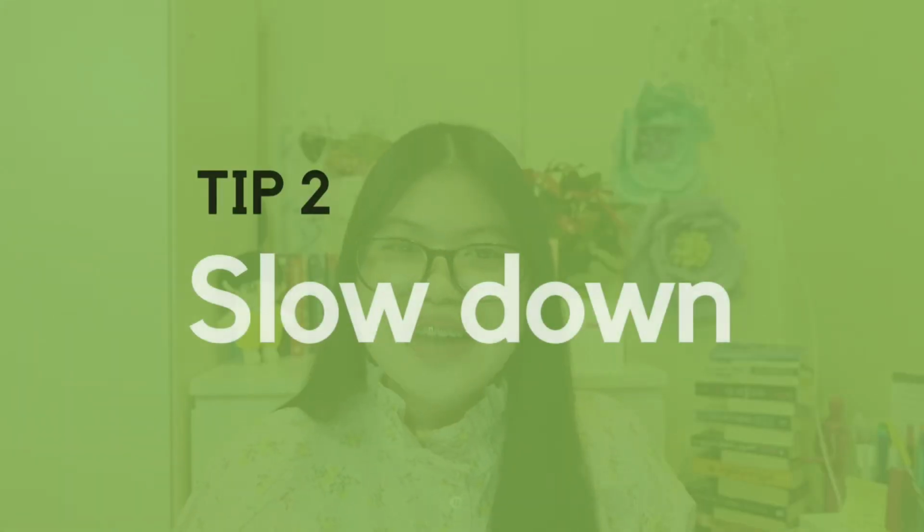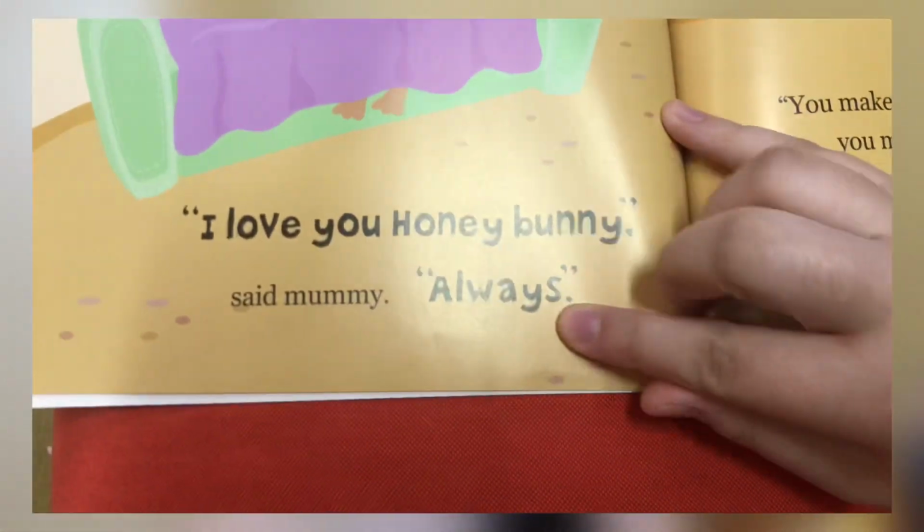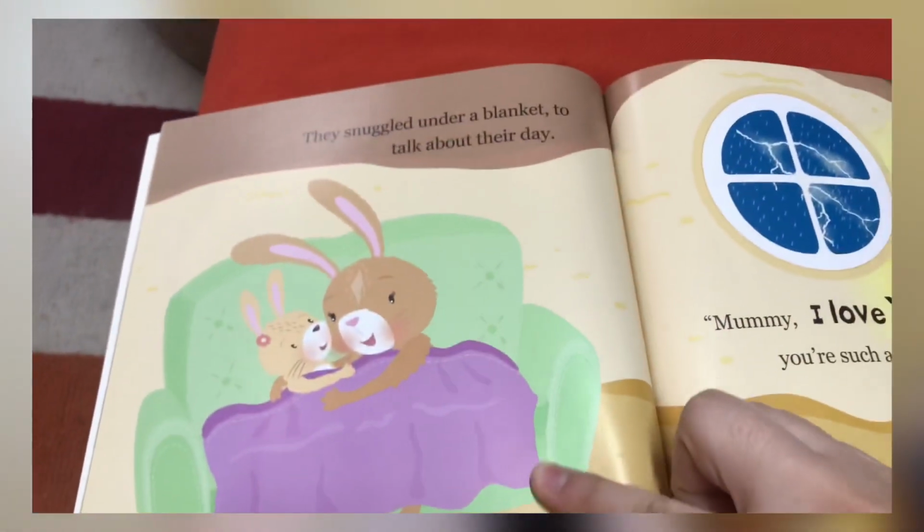The second tip will be slow down. It takes time to process what's happening on the page. You can pause on a page to look more closely at pictures before turning the page. Take note, you are not running a marathon. Take as much time as you need to digest all of those things that you're reading aloud with children. So read slowly.